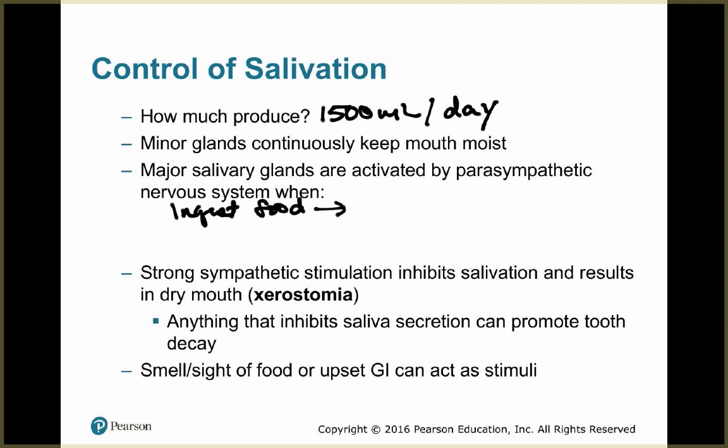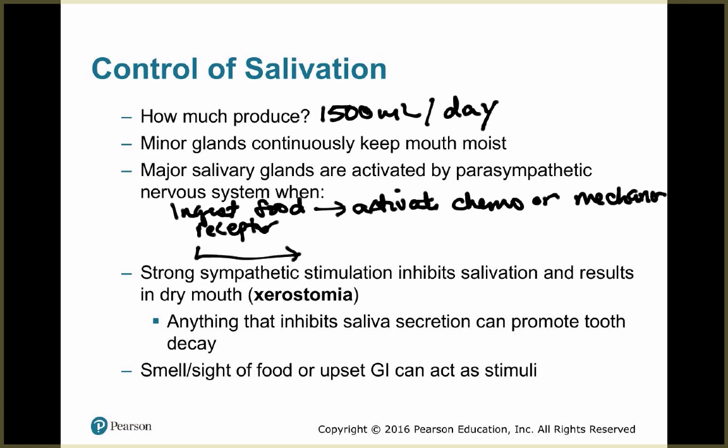When you have that ingested food, they're going to activate either chemoreceptors or mechanoreceptors. And once that happens, they talk to what's known as the salivatory nuclei in the brainstem. And this activates the parasympathetic, which means increased digestion.